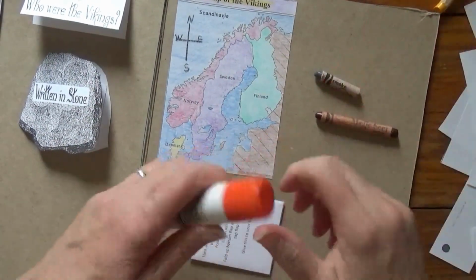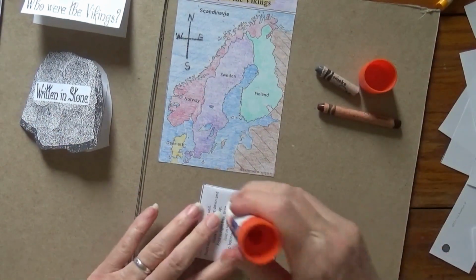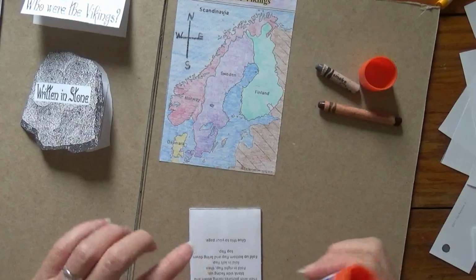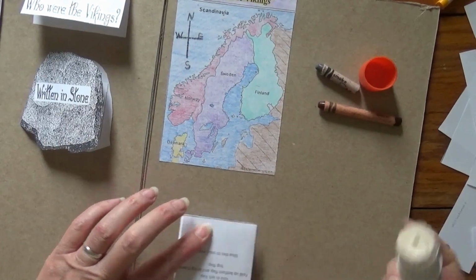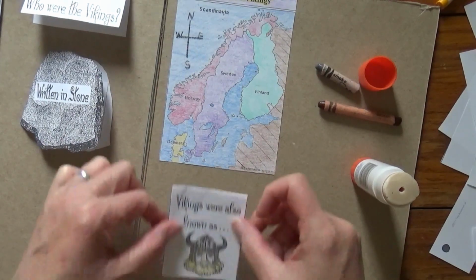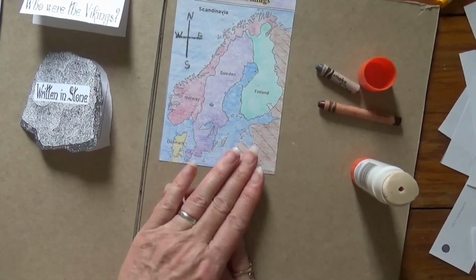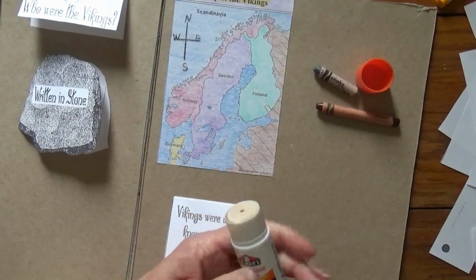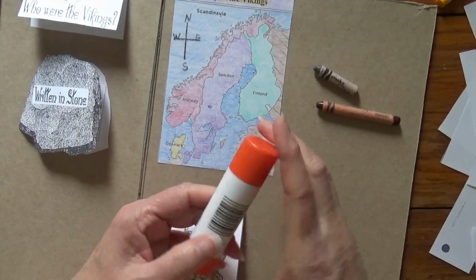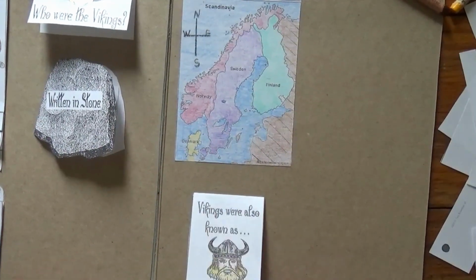So I'm going to take my glue, uncap it, twirl it up, put glue on the back of this, do the corners. This isn't very big, so I'm going to try and put glue on all of it. And this is going to go right below my map. I've got a lot of room, so I'm going to put it in the center. I'm going to lay it right there, push it down, twirl my glue stick back down so that it's safe inside. Snap the cap. No, you heard that. And there is my piece for the day.